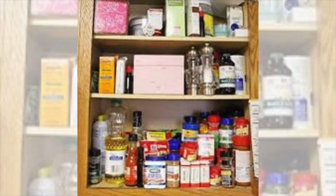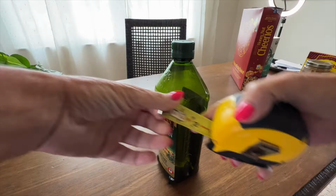Kitchen cabinets were not designed to store food. If you go out there and measure all of the boxes in your pantry, like I have, I've measured every single one of them. You want to know how deep that pack of paper towels is? I know. They don't work in a cabinet.